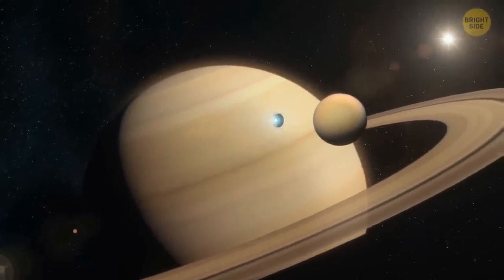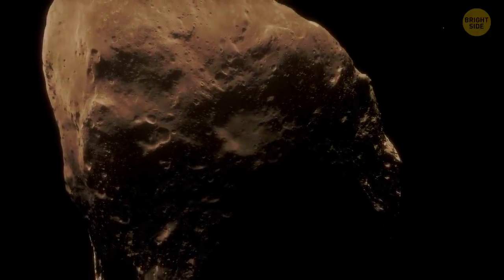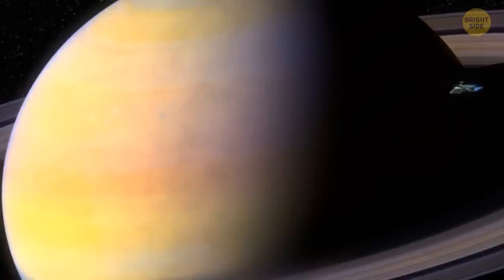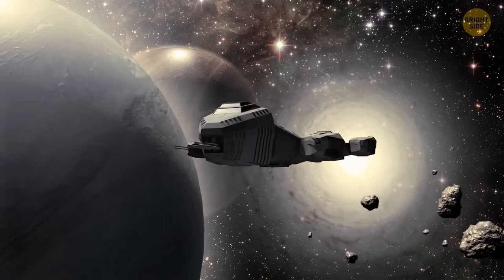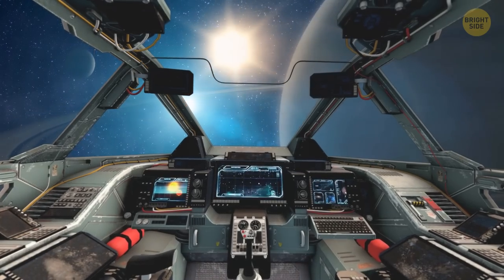There's also satellite Phoebe, covered with craters like our moon. This giant celestial body looks more like a gigantic meteorite. People have a lot of choices of where to start a new life. During a couple of hundred years spent on ships near Saturn, humanity would learn everything about its satellites.